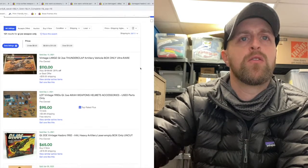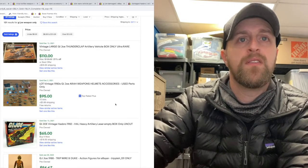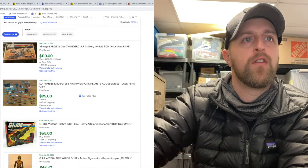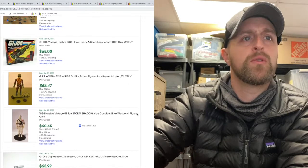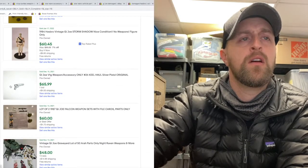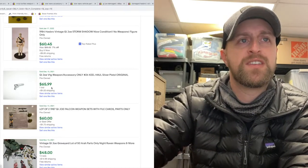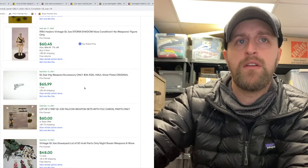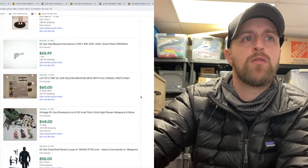But you can see here, right off the bat, we have this lot of 1980s G.I. Joe weapons, helmets, and accessories. $95 for all of this stuff right here, 10 bids on that. As we scroll down, you're going to see various things. Look at this one. It's just a little pistol, probably the size of my thumbnail or smaller, for $65. This is from a vintage G.I. Joe character, number 24, Keel Hall. It's a silver pistol. Just that silver pistol alone.